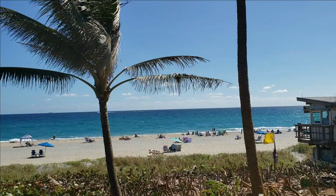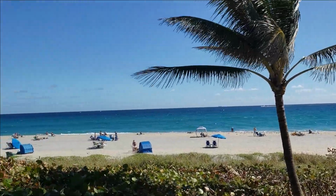Depending on which beach you want to go to, it's anywhere between 5 minutes and 30 minutes to one of the fabulous beaches we have here in Boynton. There's Inlet Park, Oceanfront Park, and Hammock Park. And of course, it's just a short drive down the road to any of the other beautiful beaches we have here in Palm Beach County.